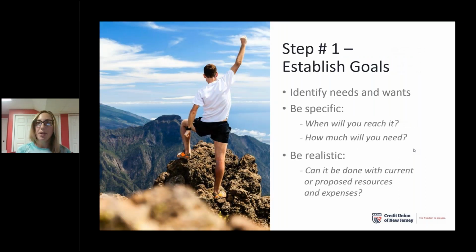So step one is to establish the goals. There's actually a handout that goes along with this, and I'm going to share that with Andrew afterwards so he can send it all to you, and you can complete it on your own time. It's a financial goal worksheet. So you might want to think about some of your financial goals as we're going through this.